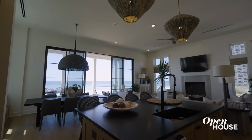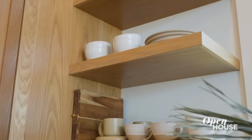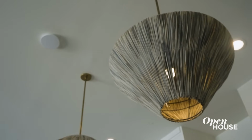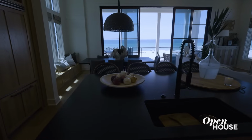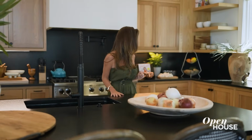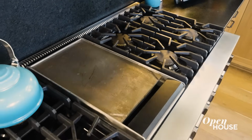So when it came time to design the kitchen, I needed it to be perfect for me. Because this part of the home is so open, I wanted it to be not only beautiful, but functional. I was obsessed with these chandeliers. They're these beautiful bamboo ones, and they set the tone for this room. You've got this big, beautiful black stone island, amazing to cook on. I can be as messy as I want because I am a messy cook, let me tell you. And then we've got this incredible 6-burner stove range.